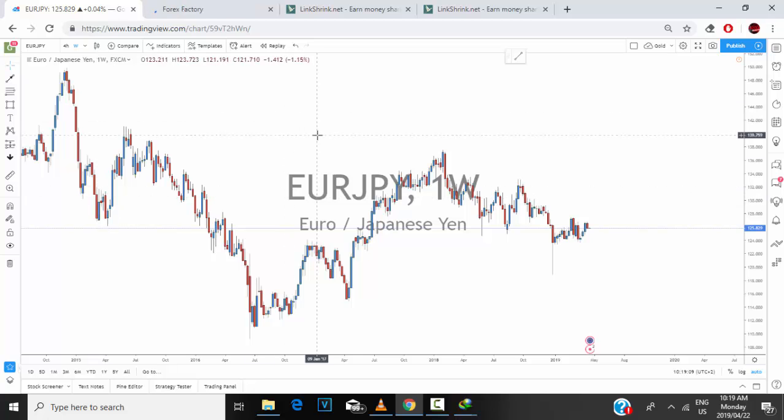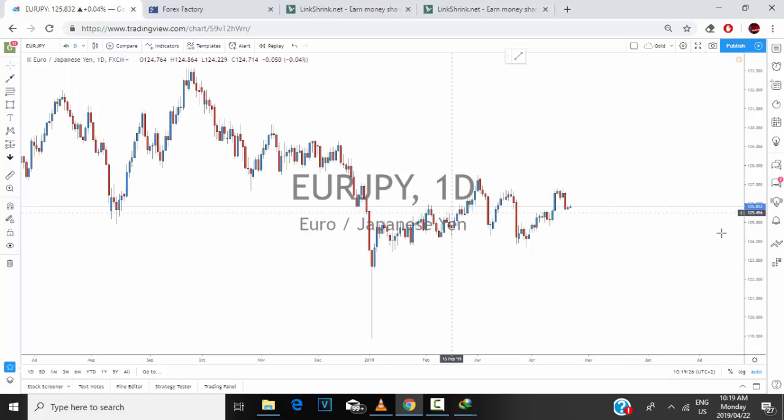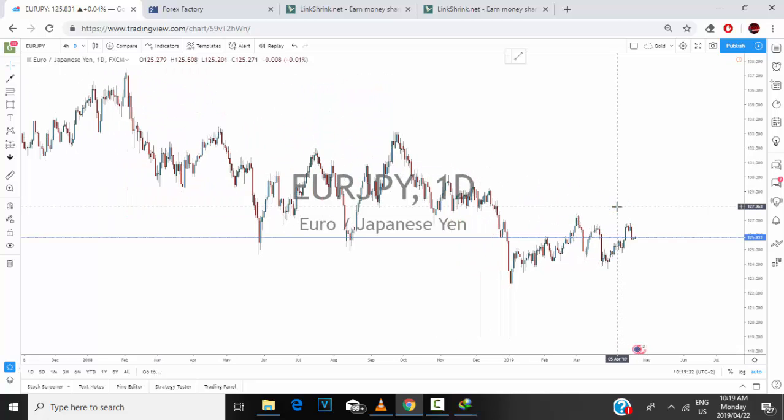Go to the bigger time frames. Try and see if we can spot anything. Anything that much. Okay, nothing. Just trying to see if we can spot anything. Daily time frame. Just trying to see if I can spot anything.